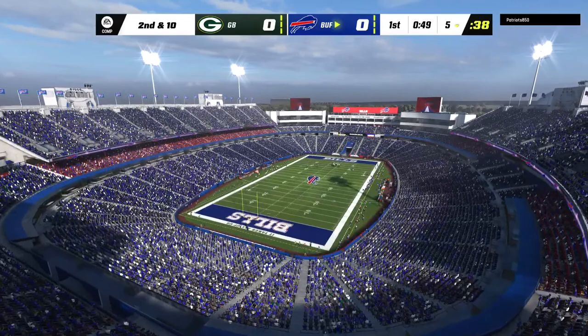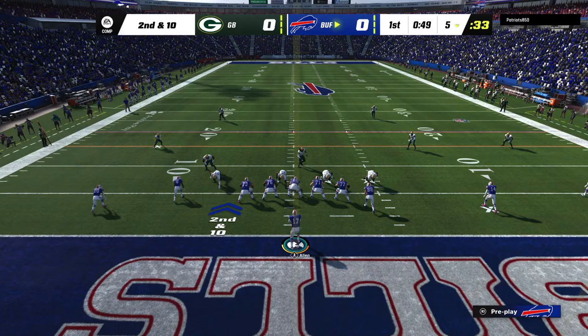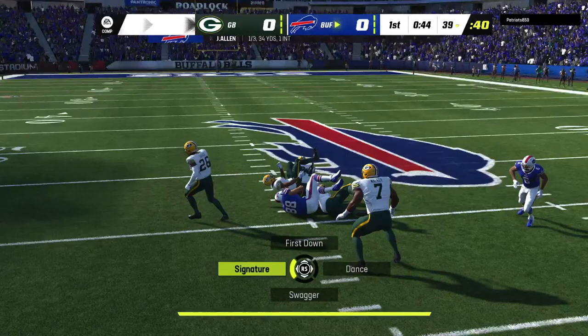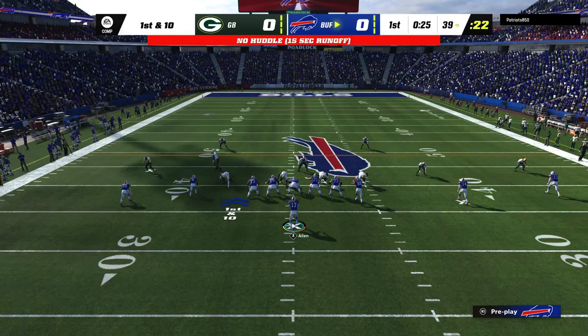So after the incompletion on first, now 2nd and 10. To the air, Allen. He's got a man, complete. And mark him down way up close to the 40 at the 39. So that play much needed there as they're all the way up near the 40 for a 1st and 10.